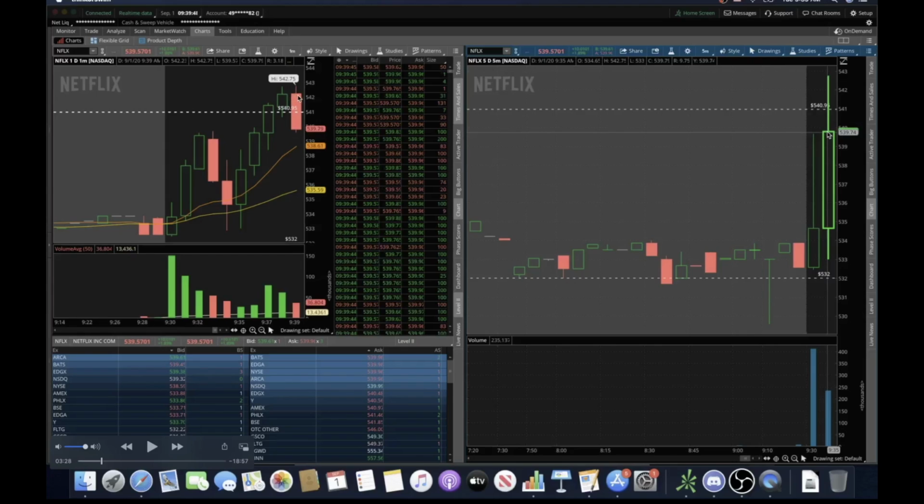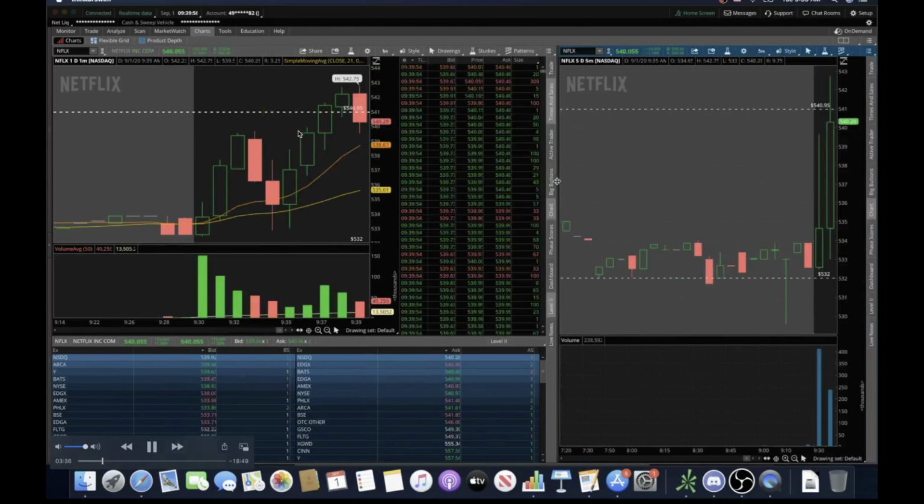Now I did try to get out right at the top. Unfortunately, my TD didn't fill my order. Usually when that happens, I look at my options, and I was obviously down on the trade at this point, so I made sure to pull up the 5-minute chart to see how the 5-minute chart looked. Volume was still high on this candle, was still looking pretty bullish, so I was comfortable with holding. See 1-minute candles like this pretty often.